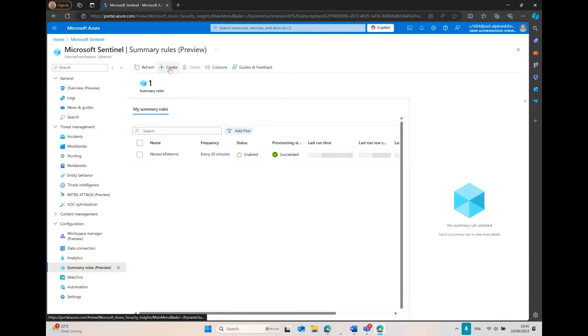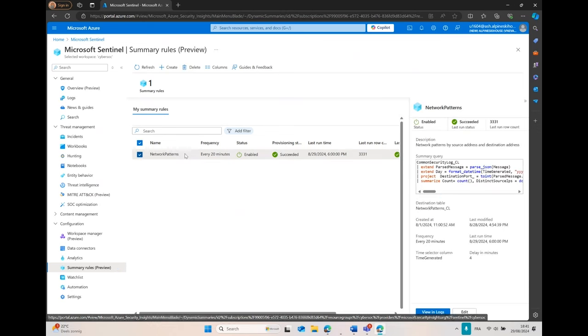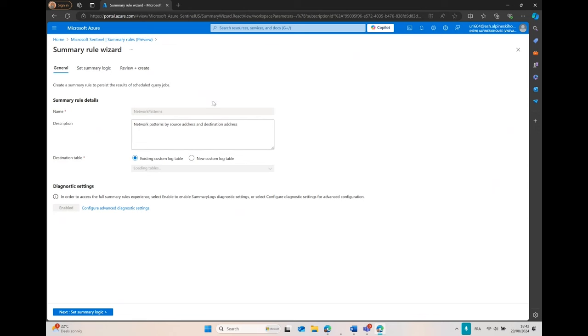So normally you would create a new summary rule by clicking on the create button. But of course, we already created a rule in preparation for this demo so that it could already start running and creating logs. So let's just edit this existing rule and walk through the configuration. You'll notice that we give it a nice clear name and a description. And we also define that the summaries should be stored in the network patterns custom table. So this one will be a custom table, but it will be an analytic table where you can run rules on afterwards.